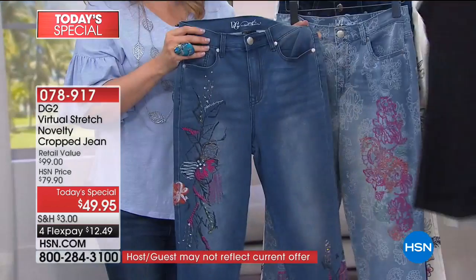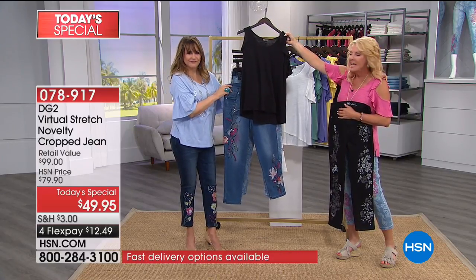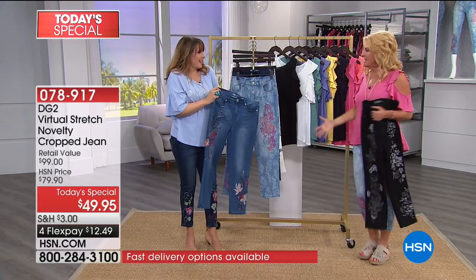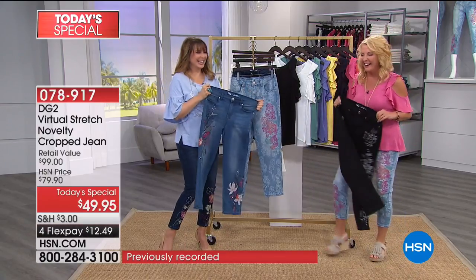But look at this. If you're just going to pair these two together with that's the black, that's a great outfit. That's a smart, easy, great looking outfit. And you feel special in these, don't you? You really do. When you put yours on, didn't you feel like, oh, these are so awesome? It's an upgrade. Yeah, exactly. You're doing a little cha-cha. Yeah.